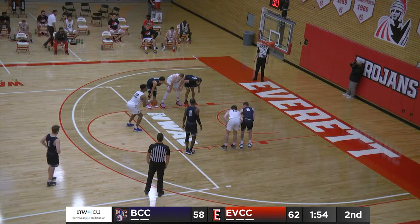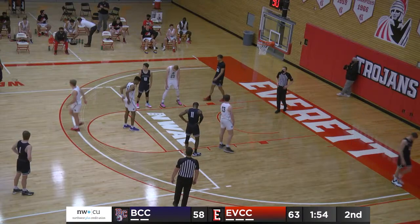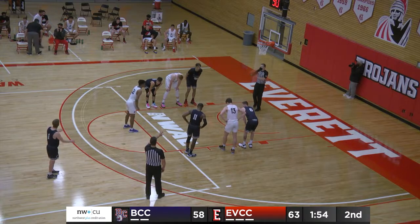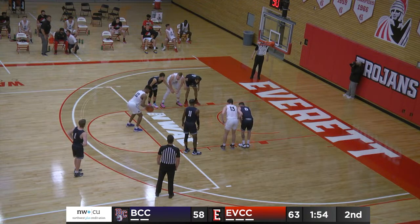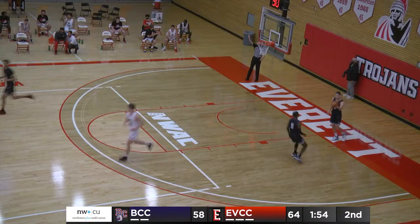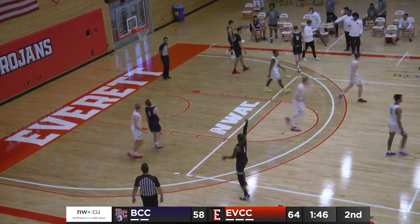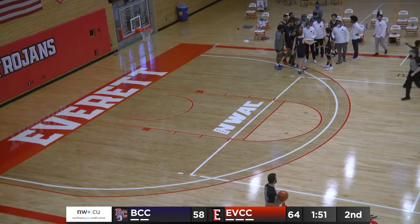Redford set. Shot rattles in. Brendan from Kaysville, Utah, Davis High School. Puts Everett up by 5. And 6. 6-point lead, 1:53 to go. Bellevue with the ball. Baker picks it up. And timeout called. We'll take a break too, 1:51 to go. Everett 64, Bellevue 58. Be right back.